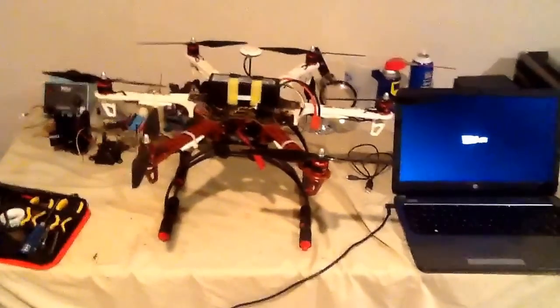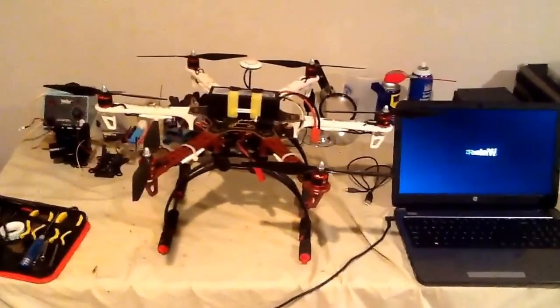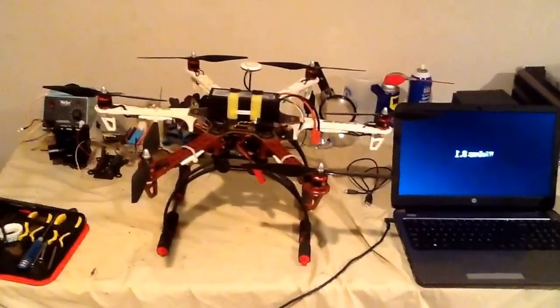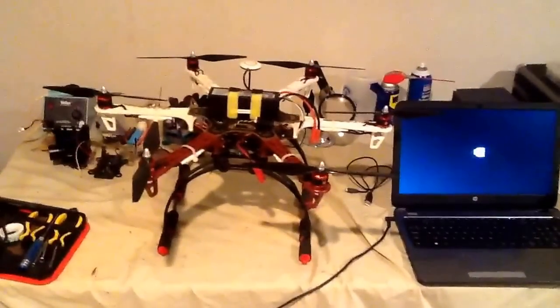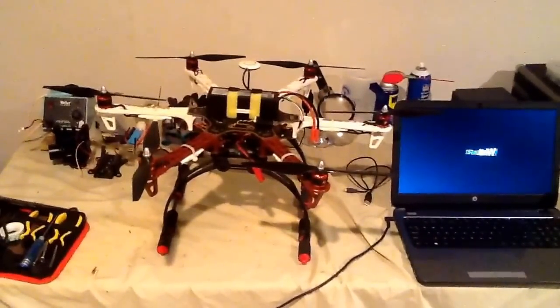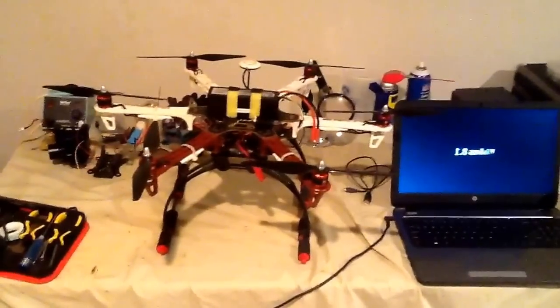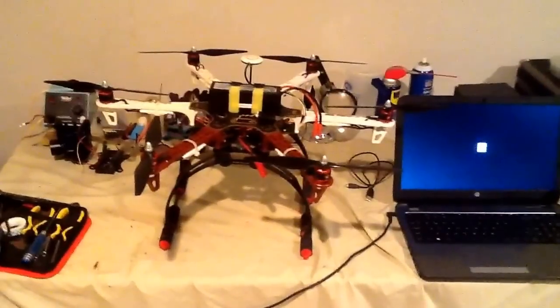Looking pretty good, right? Well, you wouldn't have thought that at 12 noon today. I took it out today, and I wanted to test fly it with some 1045 carbon fiber props that I've had for a long time, and I just decided I was going to take it out and put them on there, balance them up, put it on. But I had a flyaway, and the flyaway cost 3 broken arms, 3 broken props, and a totally wasted gimbal.